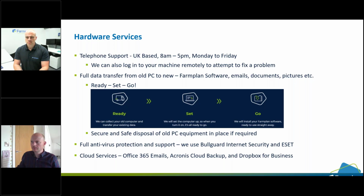Touching again on new computers that we provide for you, whether it's laptops or whatnot, full data transfer from the old PC to the new. That can range from, as it says, Farmplan software, so that would be the licensing of the software, whether it's Gatekeeper, Business Manager, Catalog Manager, any of that side of Farmplan software. We'd move all that data over, so it'll all be set up ready for you to go. So no messing around with web access codes, any of that. Emails, documents, pictures, it's pretty much as it says, full data transfer. Anything we know it's okay to move, we'll move it. We make sure it's all there for you.